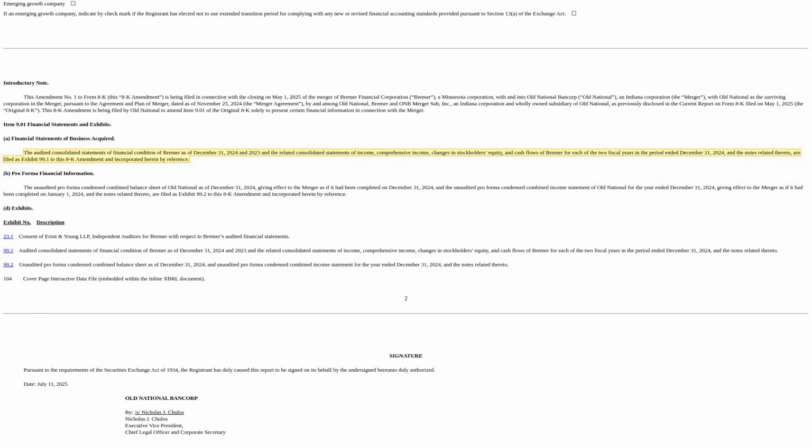Now, checking the liability side of the balance sheet, Bremer had about $15.4 billion in total liabilities at the end of 2024, up from about $14 billion in 2023. This means that the company's debts and other obligations increased too. For better or worse, a growing company often also takes on more debt to fuel greater growth. Remember that liabilities are anything the company owes to someone else, like deposits, debts, etc.